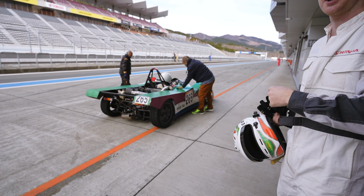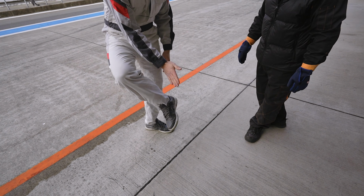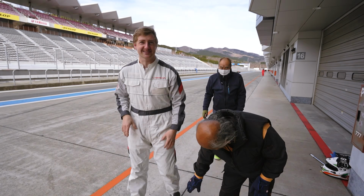Sounds like a race car when you're in it, because it's behind you. Just cut your legs. You know all those guys are getting leg extensions. Just cut them down.